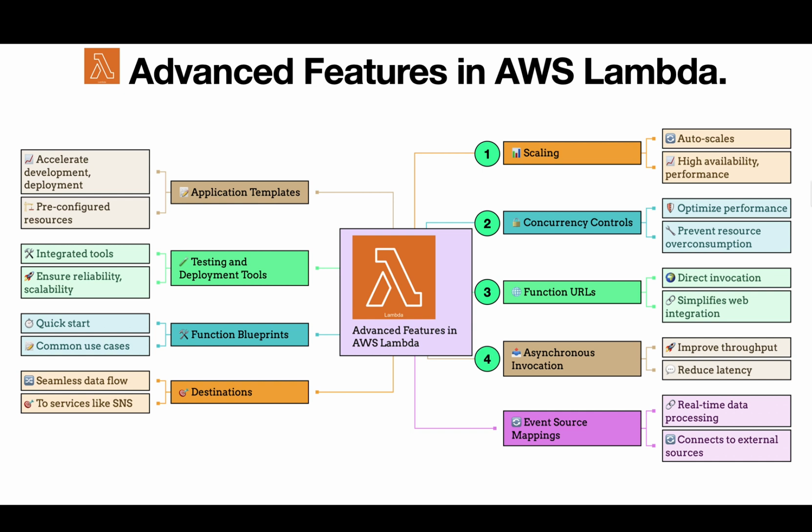4. Asynchronous invocation. Execute functions asynchronously to improve throughput and reduce latency. This method queues messages before processing, enhancing reliability. 5. Event source mappings. Connect your Lambda function to external sources like DynamoDB, Kinesis, or SQS, allowing for real-time data processing and interaction. 6. Destinations. Define where to send data after your Lambda function executes, enabling seamless data flow to services like SNS or another Lambda function.